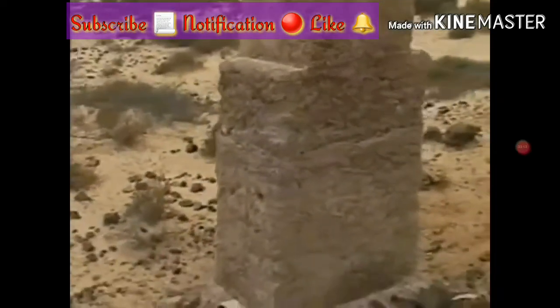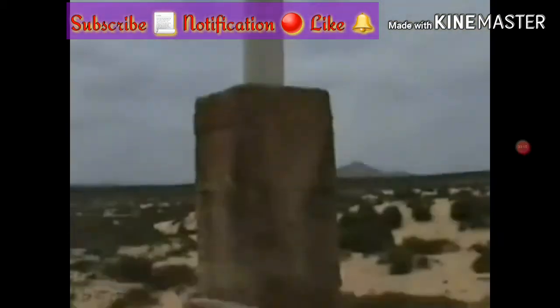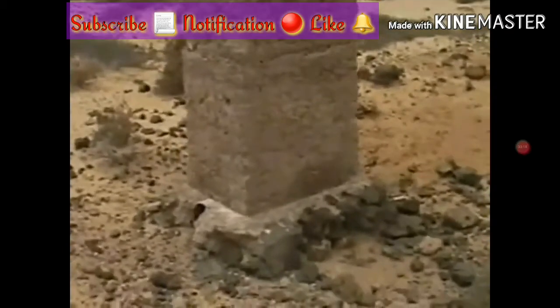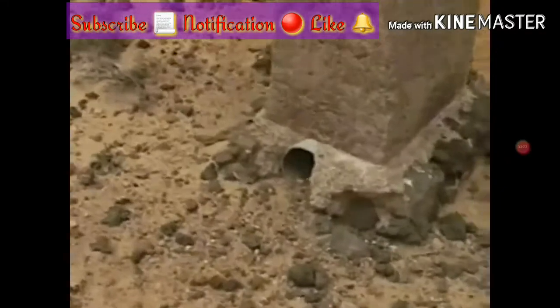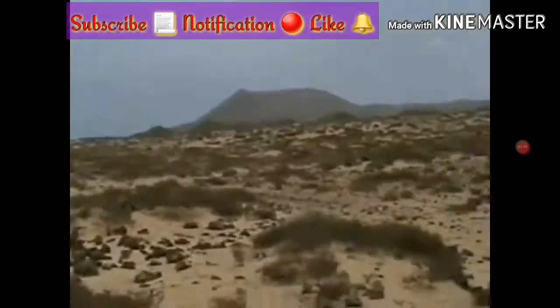I also came across this kind of strange edifice of some sort. I wasn't sure what it was. Perhaps in the comments you'd like to leave what you think it might have been. It looked like some kind of chimney, but then it also had a pipe at the bottom, so what was it? I have no idea. It was just by itself in the middle of nowhere. What was it? Who used it?